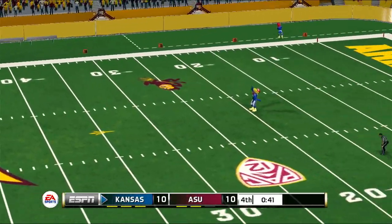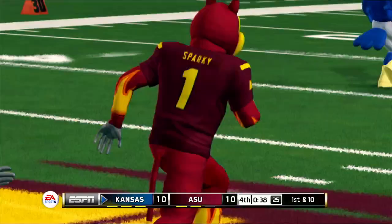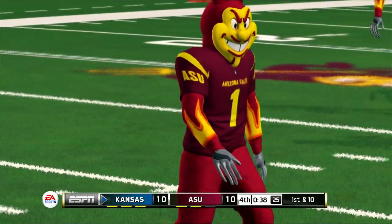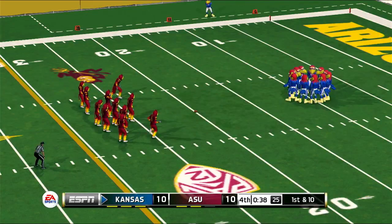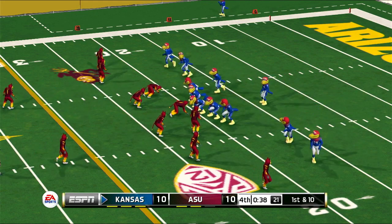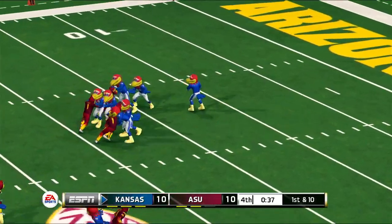Booming kick, and it goes into the end zone, down for a touchback. They don't have the luxury of a lot of time. They'll need to go into a hurry-up mode and hope someone can step up and make some plays. You've got one team fighting for overtime, another one who wants this thing over with now. These seconds should be pretty thrilling.